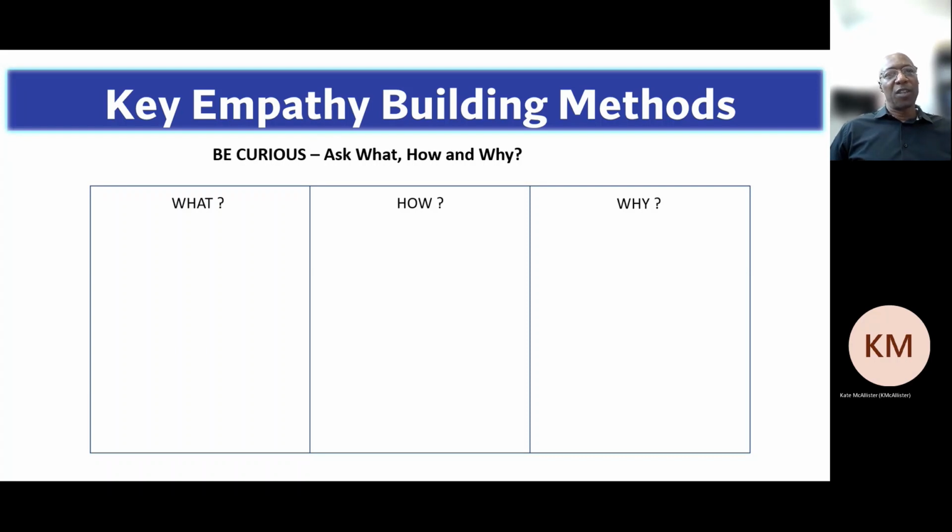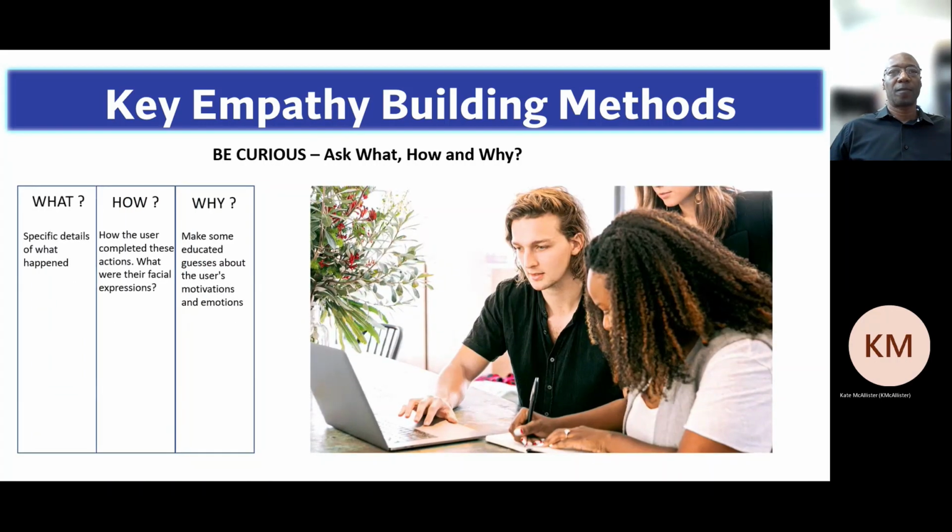To make sense of your observations, you can use the what, how, why framework, which involves dividing your page into 3 sections and breaking down your observation as follows. What? This refers to the specific details of what happens, such as the user's actions when entering their payment details on an e-commerce website. How? Consider how the user completed these actions. What were their facial expressions? Did they seem at ease, frustrated, or confused? Did they exert a lot of effort?